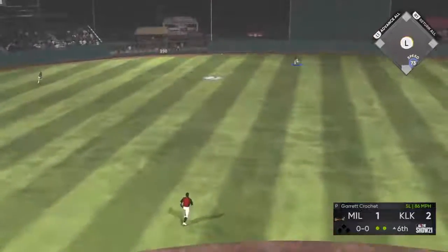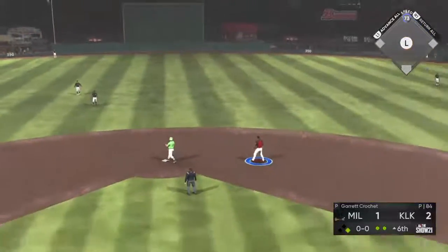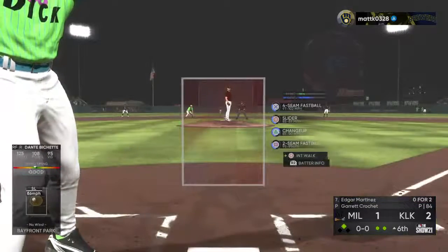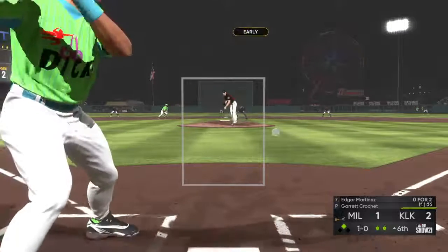Line toward the alley in left center. That gets down, and the inning will continue. And this will get all the way to the wall now. And he will pull into second with a 2-out double. Now back, the third baseman, Edgar. Stepping in now, Edgar Martinez.